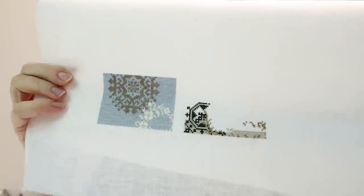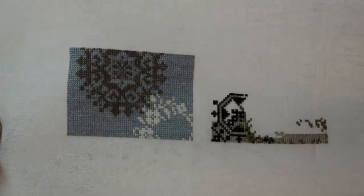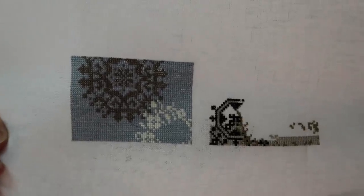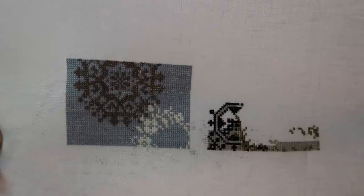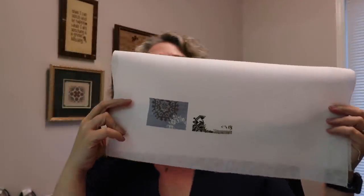So I worked on my Colors of Venice. This is by Historische Stickmuster, Dorothy Kanzi. And I got a great start on the second motif to the right. I know the lighting is a bit funny. It's later in the day, and I'm only using artificial light, so I know the colors are a little bit off. But hopefully you can see.